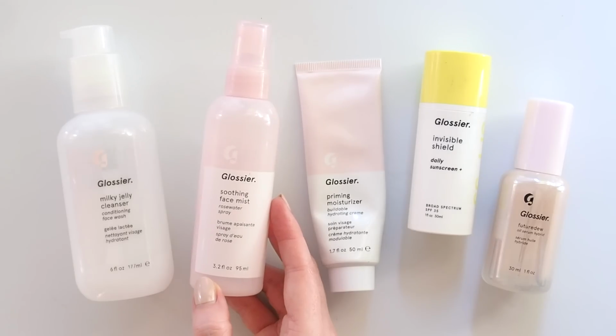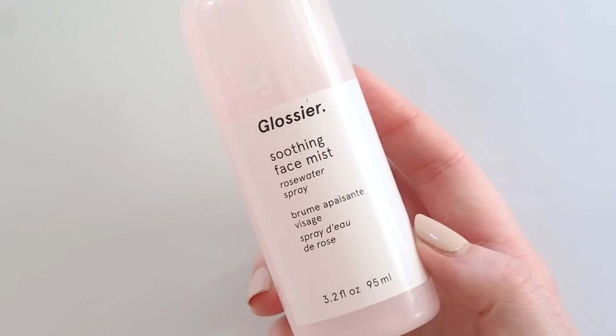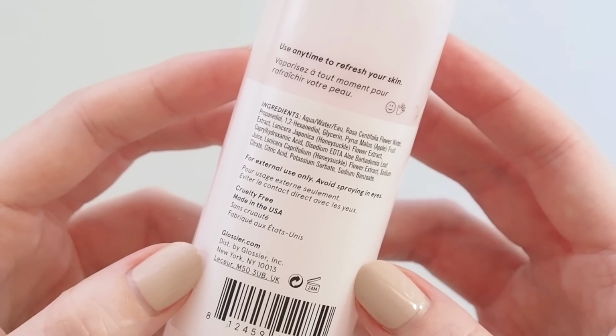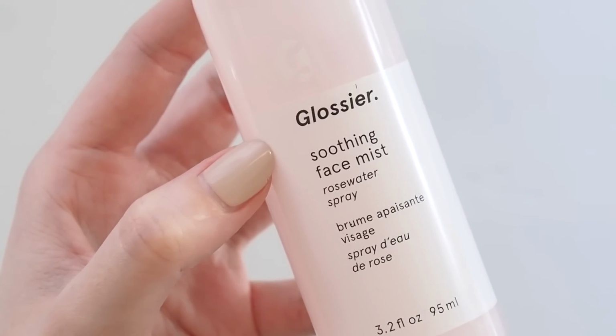A step I always include in my morning and evening skincare routine is face mist. I'm a mist maniac. They're cooling and calming, but the practical reason I use them is to help my moisturizer sink in, and that moisturizer will lock in the moisture from the mist.